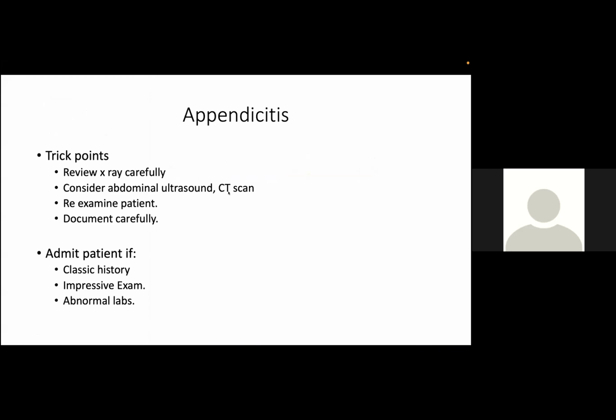If you have any doubts, don't be hurried to discharge the patient to take the next patient. Re-examine the patient, document carefully. Admit the patient if classical history, impressive exam, or abnormal labs. Don't try to discharge the patient, just refer him to surgery.